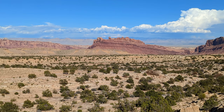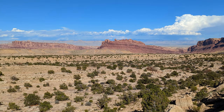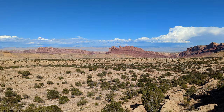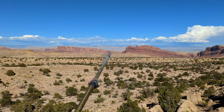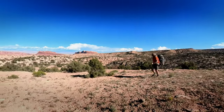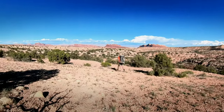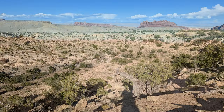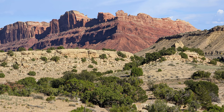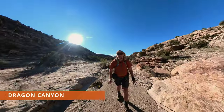Can't tell you how happy I am to see these big red buttes, the northern end of the San Rafael Reef. Means I'm gonna finish my hike the way it was intended. Okay, headed for Lower Black Dragon Canyon right out there. Down in the canyon.